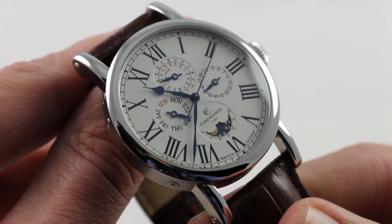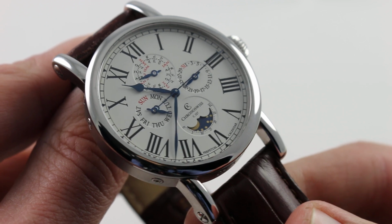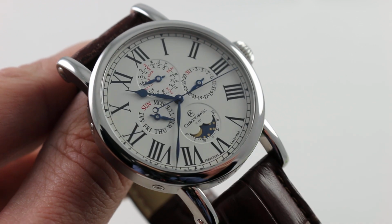You can see and you can purchase this extraordinary Chronoswiss Perpetual Calendar manufacture, 40 millimeters in stainless steel, on our website.